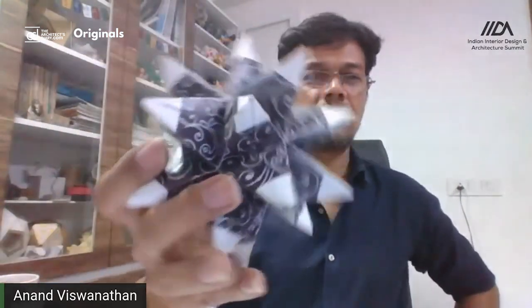So this is one unit that helps you make this dodecahedron. There's a separate unit for this, there's a separate unit for the stellated ones. Every solid is different. I think you got the video right.